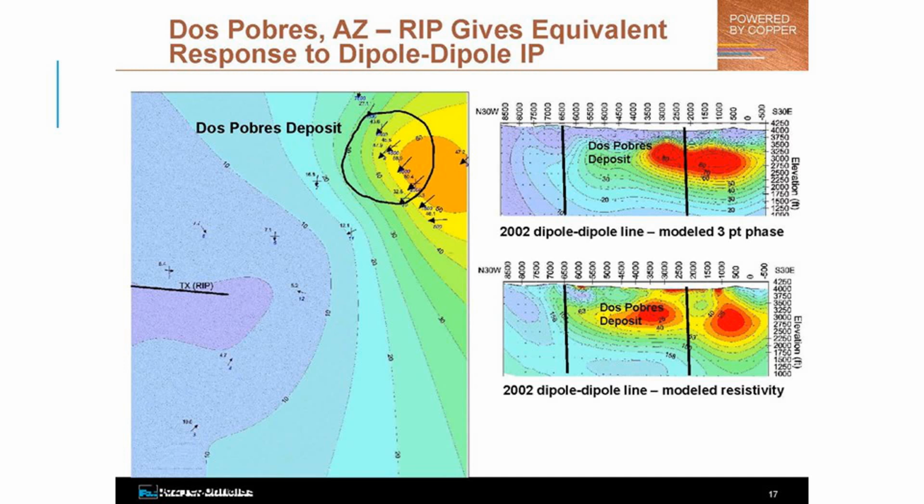position. And as you can see where the Dos Pobres deposit is, we got responses that are commensurate with what you would see with the dipole line, which was run over top of the same area. You're seeing responses in the RIP survey of as much as 60 milliradians, and that's similar to what we're seeing in the dipole.